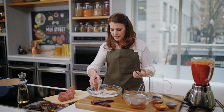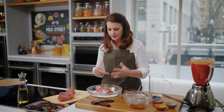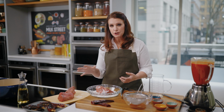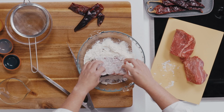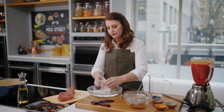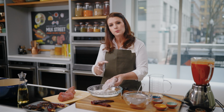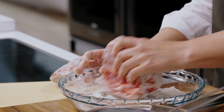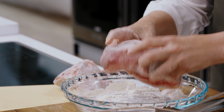So I'm gonna take these pieces of meat, and you'll see I've cut these into pretty big chunks. Rather than like a stew, which you might cut into smaller pieces, larger pieces of meat lose less moisture when you sear them, which is what we're gonna do next. In the meantime, I'm gonna coat this with flour. We don't typically coat our meat with flour before we make a stew at Milk Street. We're doing it here because we want a little bit of body. This small amount of flour is going to slightly thicken that puree and just add a really velvety texture.